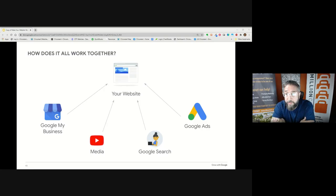Perhaps your media presence offers that first introduction to your brand, and customers might find you merely by searching for exactly what it is that you offer. Google Ads can help capture the customers who may be ready to make immediate buying decisions. It's true.